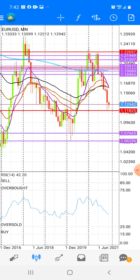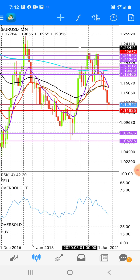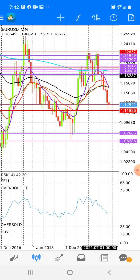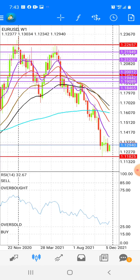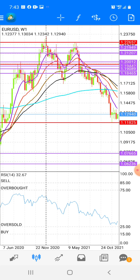So looking at the monthly, the higher high was over here. But you actually had a couple of resistance zones right up here. So it looked like the monthly was forming an M pattern. And then you come over here to the weekly, and the weekly is forming a big M pattern. Can you guys see that big M right there?